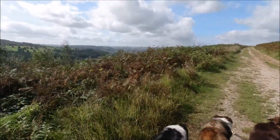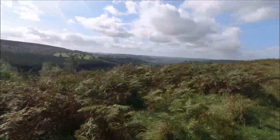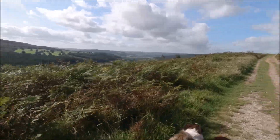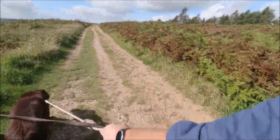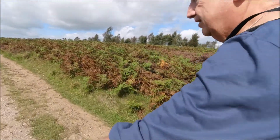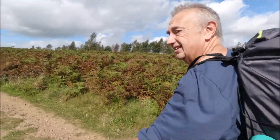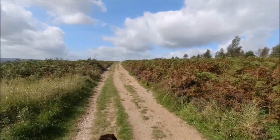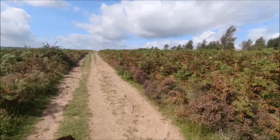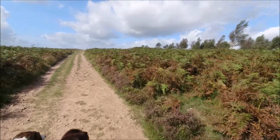Now we're getting a view. More of a view. And there's a heat haze over there. Wait till that burns off. Middle of September, nearly. 11th, 12th of September. So there's certainly a mini heat wave coming in as forecast. So making the most of it up on the top of Beeley Moor.